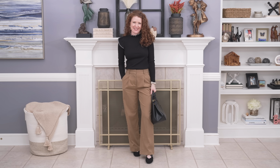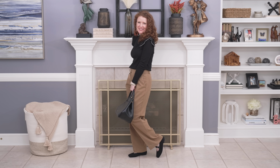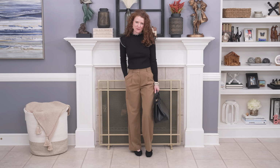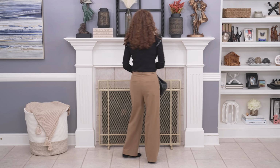So I did want to show you these pants with a black top and the black Mary Janes, because I still really loved this. I tucked the black top in, and I think the black top and then going back with the black shoes made sense. There's a heavy contrast, but I think it looked good. And I think the proportions are there. So I don't think I looked too short. I don't think it's that big of a deal.